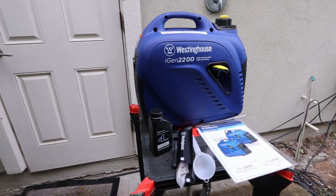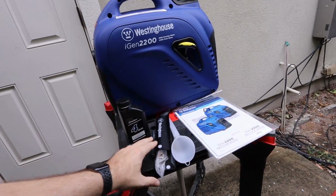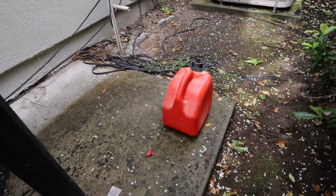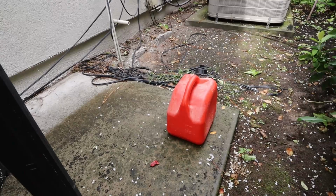So here's everything you're going to get in the box. You get the generator itself, enough oil to fill it once, a couple of tools, a funnel to help fill the oil, and the instruction manual. And then I have some fuel that's about 2 gallons of gasoline. It's ethanol free and it's treated with stabilizer.